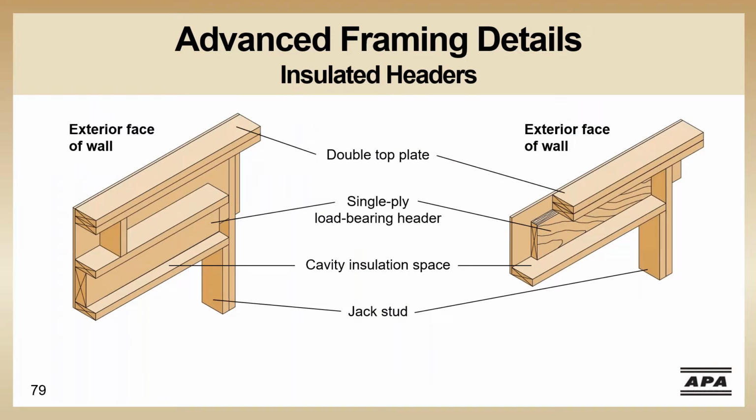I often see 3-ply 2x10s over 3 or 4 foot openings with not much load from above. It makes me wonder if perhaps a single ply structural composite lumber or glue lam header will work, allowing room for cavity insulation to be installed over the opening. This is true if the header is installed above the opening with a cripple, as shown in the image on the left, or under the top plate, as shown in the image on the right.